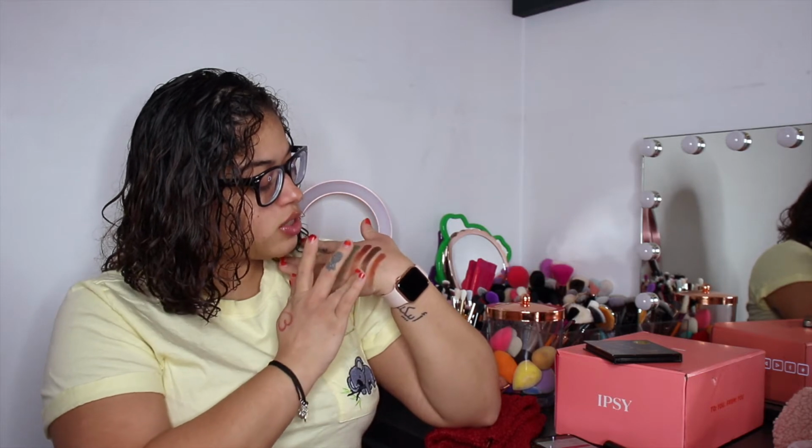It's not that bad. I feel like I would have to see how they perform. These are actually really nice, honestly. Creamy. A little bit went a long way. Maybe they'll blend out nicely. Very pigmented for $15. Okay, you know what, I'm not a big fan of the color scheme.